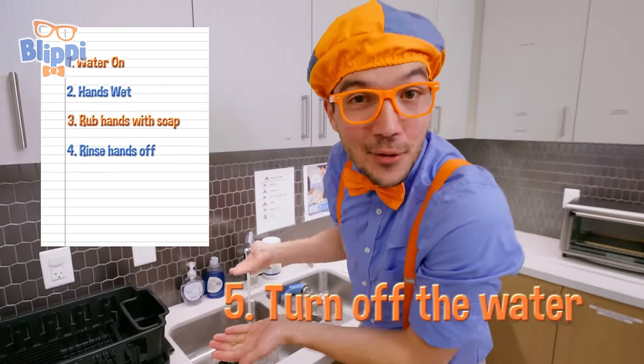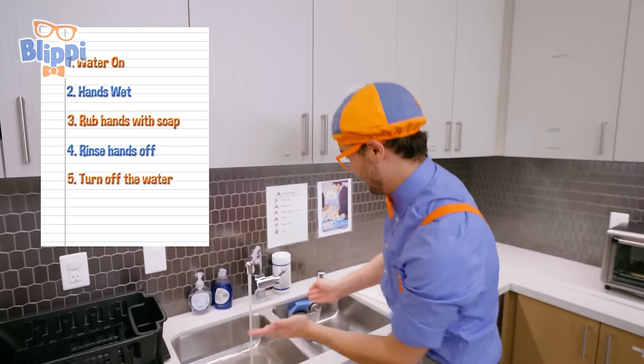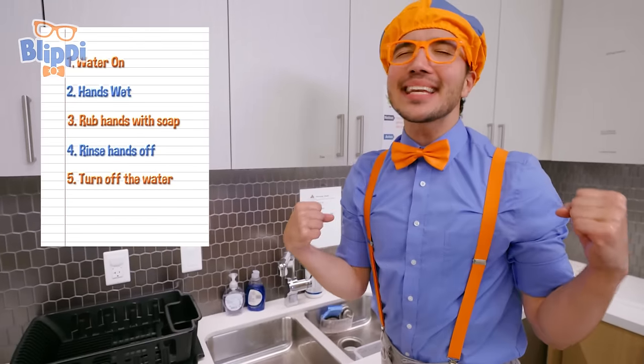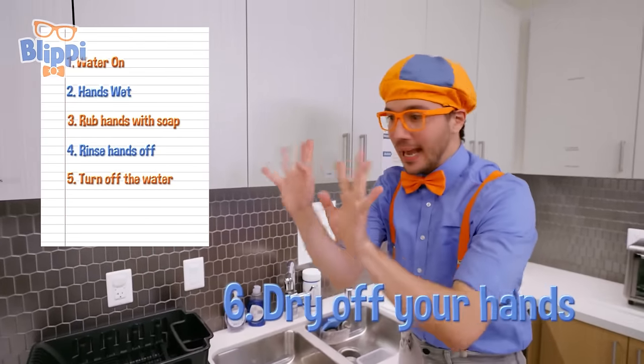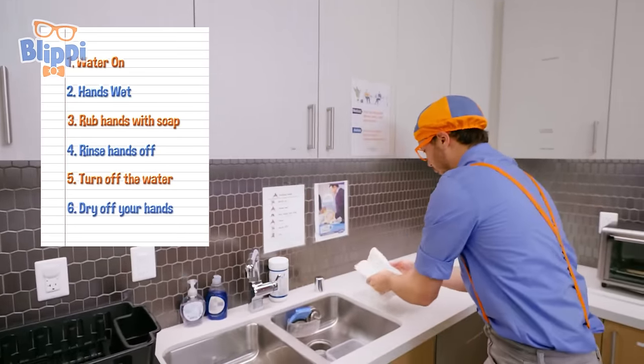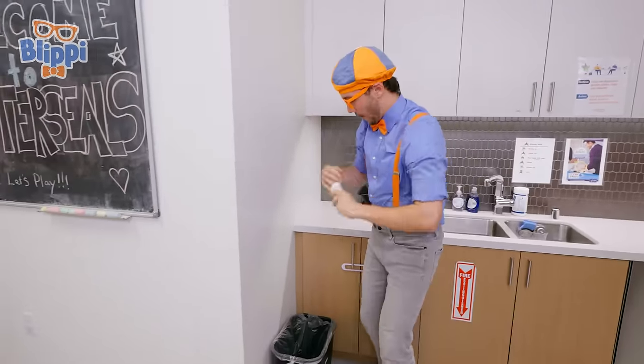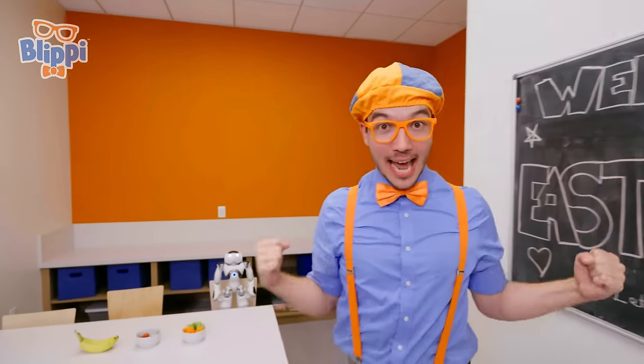Next, we turn off the water. You don't want to waste water. And last, but certainly not least, we dry off our wet hands. Now that our hands are clean, we can eat a delicious and healthy snack.